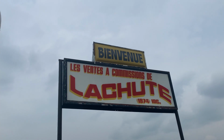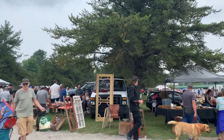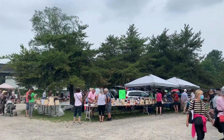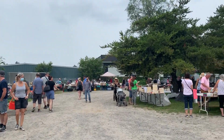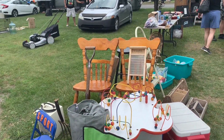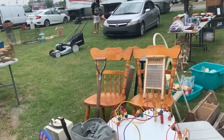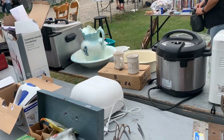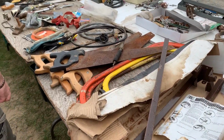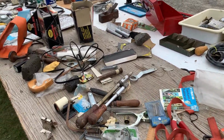Look at the sky, guys, all the clouds. It looks like it's gonna rain, but no, it was only cloudy and a little bit windy that day. When I see these two chairs, I told my husband how many people out there want to have these chairs just to have the spindles. All tools, my husband loves it a lot. He's like a kid in a candy store.